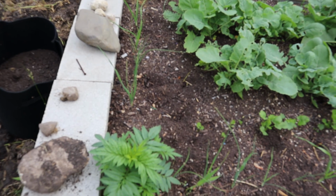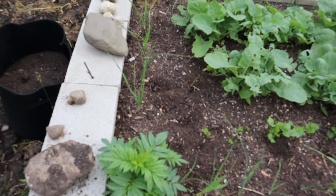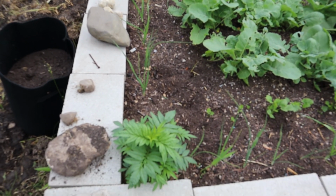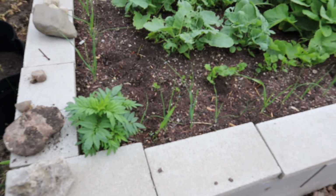The rocks here on the edge are simply, this is very rocky ground, and as I was trying to weed beyond the beds here, these are just some of the rocks I found.